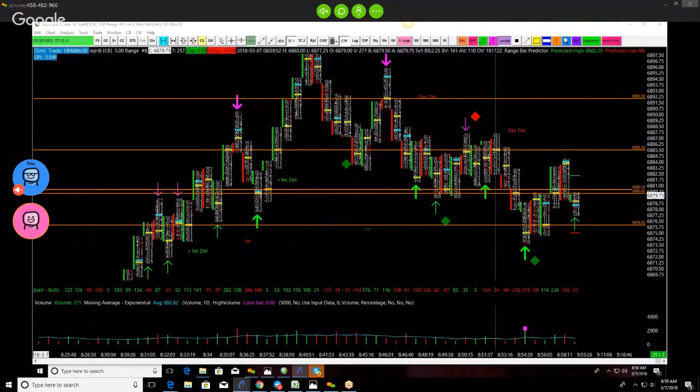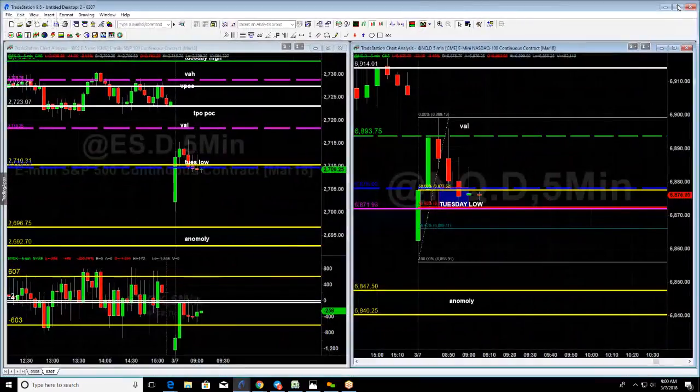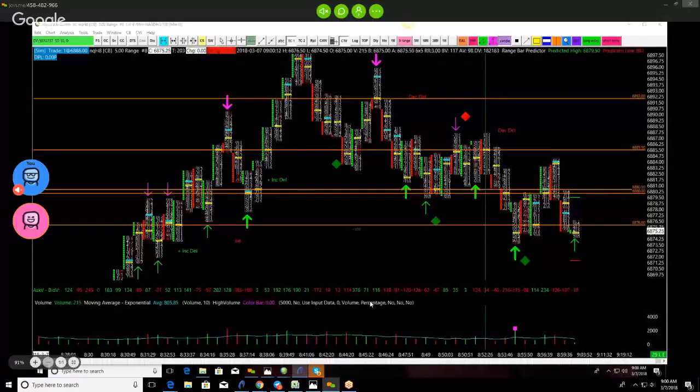Testing back down again. I don't think the sellers have it here. I may be wrong. They needed it back above that 80-50. Back to backside test Tuesday's low. Maybe they do have it. Let's see. Nope. They needed it back above 80-50. They tried hard.